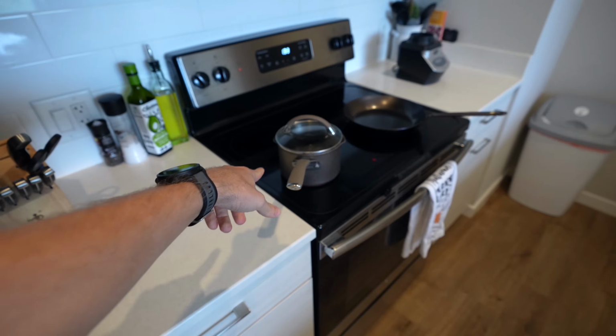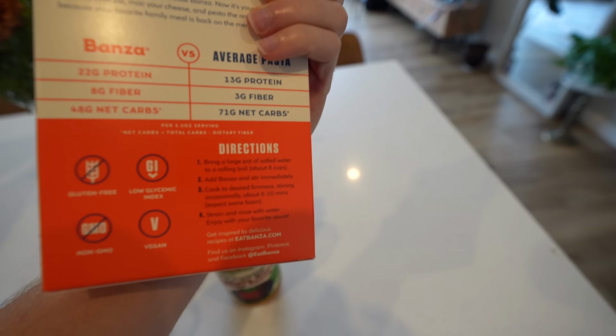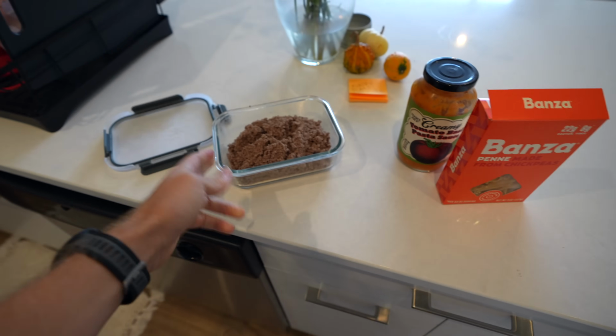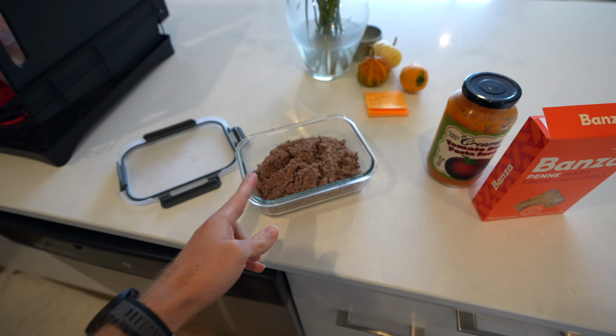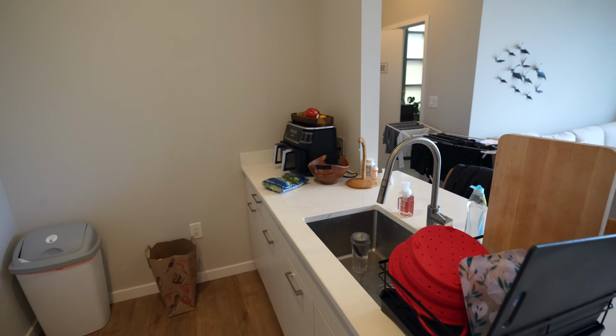So we've got some water boiling over here, or well, warming up, almost boiling. We're gonna go ahead and cook our pasta per package instructions. Boom, you can see right there the directions. And then I'm gonna go ahead and measure out about 8 ounces of ground beef. And yes, it will be cooked because it is cooked already. So it'll be 8 ounces of cooked ground beef. And then I'll go ahead and air fry the broccoli and show you guys the final product.